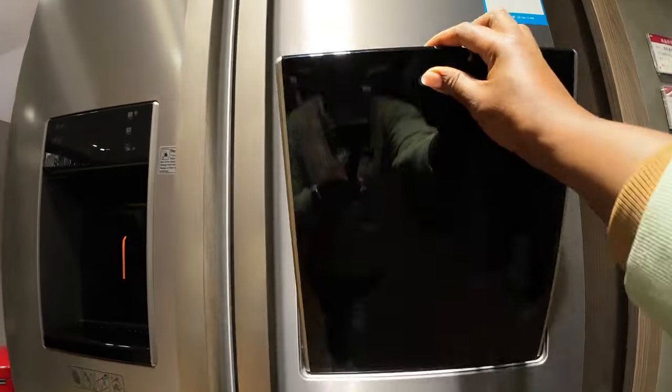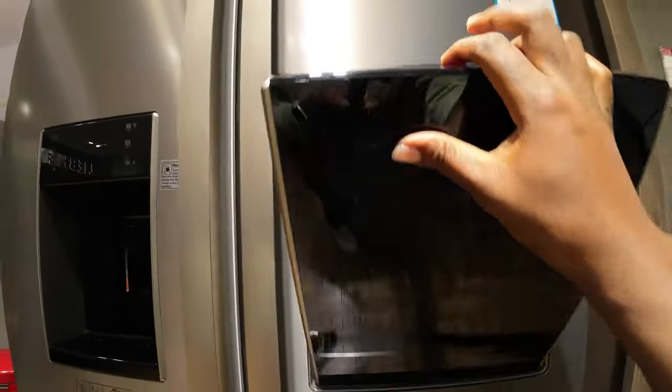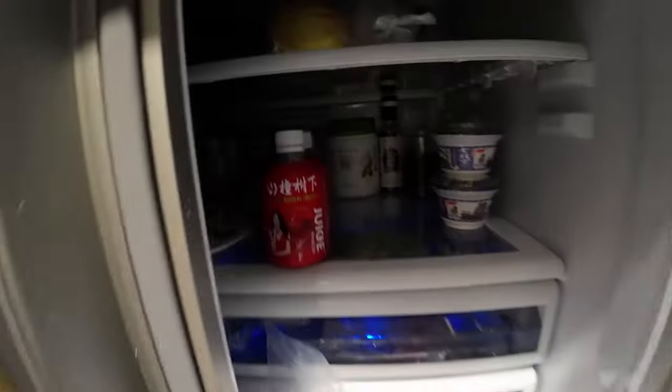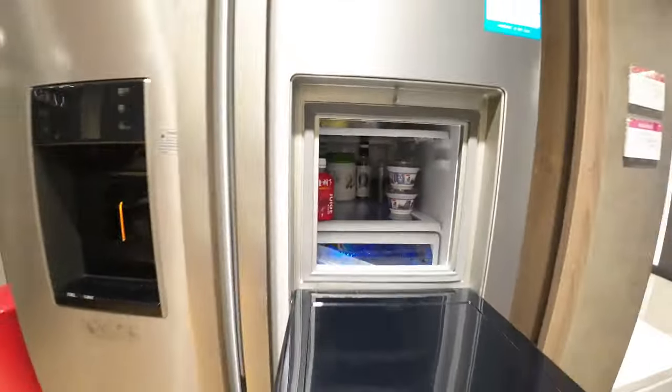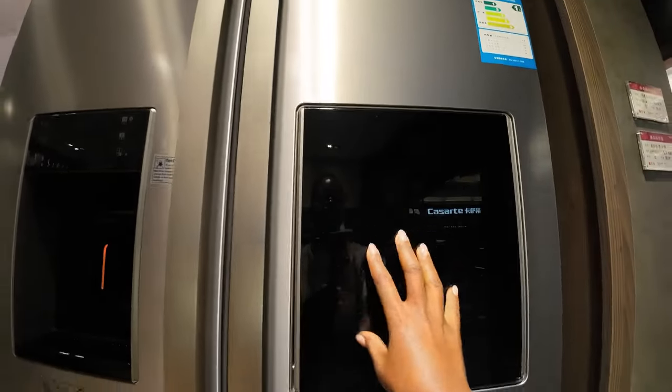Oh. So you guys, you just press here, right? And you can see what's inside your fridge. Guys, look at that. Guys, this fridge is amazing. It's beautiful. It is beautiful.